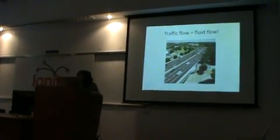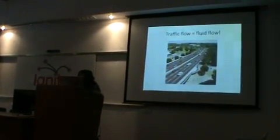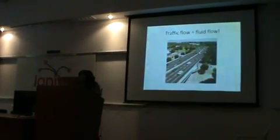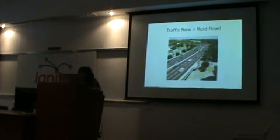Through the eyes of a chemical engineer, even traffic flow looks like fluid flow. And a remarkable equation. What could be more remarkable, a model for traffic flow, than the Navier-Stokes equation?